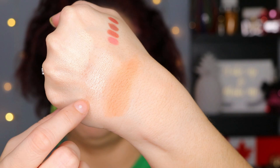Another lip product that I just am not wild on is this one here from NARS. This is the Air Matte Lip Color in the shade All Yours. I like the idea of it. I don't like the execution. So this one does have an applicator. It's got a nice little doe foot, but I just don't like this product.